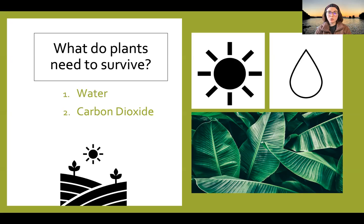And so without this water, carbon dioxide, and sunlight, plants will not do so well. So, if you ever have a plant inside your house that maybe you don't water enough, maybe it's in the shade, and the leaves start to look brown and kind of wilty and icky, well, that's because they're not getting everything they need to survive.